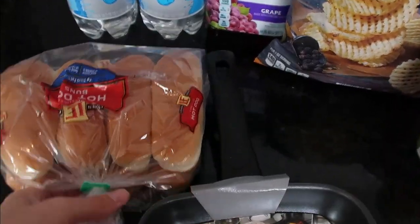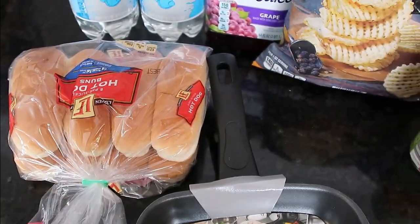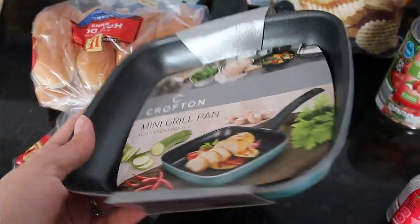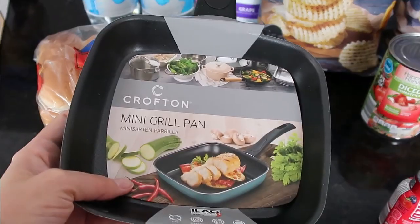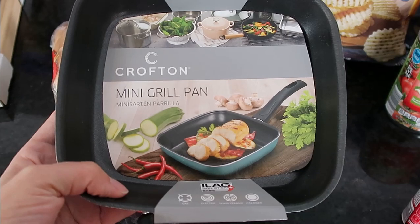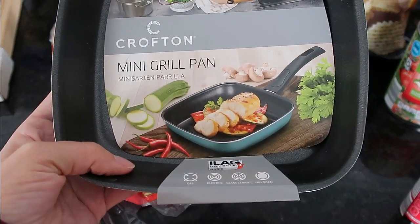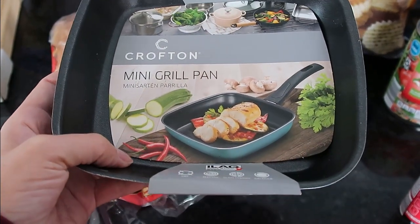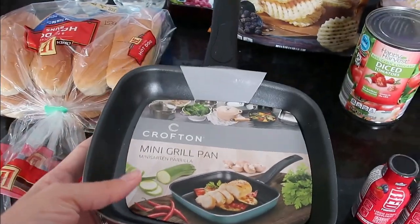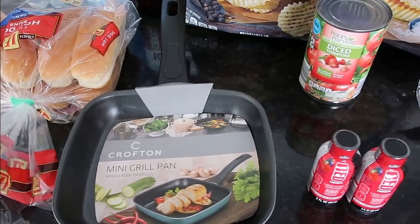We are having hot dogs this week. I have frozen hot dogs, you guys saw that, so I needed buns. That's the only thing I needed for that meal. Again, another non-essential, but these were $3.99, and our small griddle pan that my kids use to make like grilled cheese or fry an egg is really horrible with sticking right now. So even though this has grill marks on it, I got this for grilled cheese. I thought it was cute and it was only $3.99. So I still felt like that was a really good value.